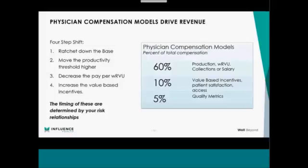We're seeing an increase now. If you rewind about 5 years ago, there was only about 5 to 8% of the total compensation that was around incentives, either by quality or by value-based incentives. And we're now starting to see both those categories increase and enrich. So value-based incentives, things like patient satisfaction and access, we're seeing those take up as much as 10%.